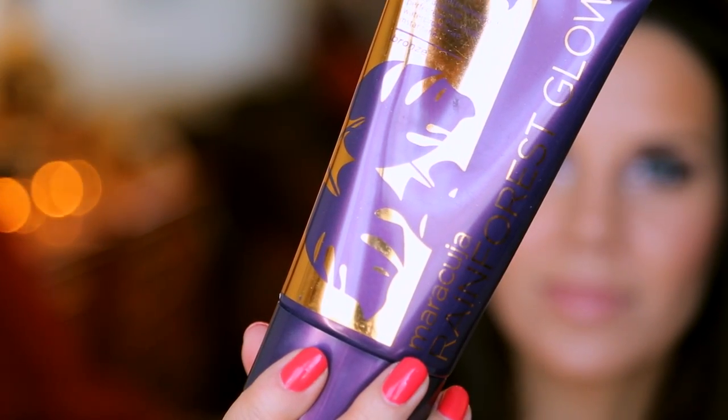Let's move on to a little body care, shall we? I am so excited about this product. Actually, I really want to review it because it's so, so awesome. This is the Maracuja Rainforest Glow from Tarte. It is a matte waterproof body bronzer. It's not a self-tanner. It's a wear all day and wash off kind of color enhancer, and it's awesome.